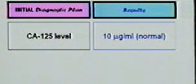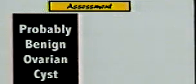So, how are we going to find out what's going on here? What you would like to avoid is unnecessary surgery. CA-125. What is CA-125? It is a tumor marker for epithelial ovarian cancer. CEA is another tumor marker. This would at least be a screening test. Now, CA-125 can be elevated in pregnancy, with endometriosis, from a variety of conditions. It's not necessarily only with ovarian cancer. It's normal. Probably a benign ovarian cyst.